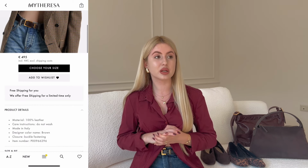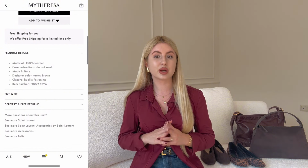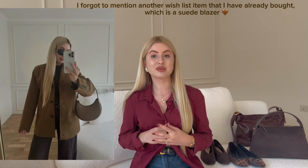I will have to see it on someone or just on some Instagram photos, maybe online, to make sure what is the exact color, because I'm not really convinced that this is a brown color. I really do like this belt. The only problem is that it is not the smaller version. So the Cassandra belts that I wear all the time are in the smaller version, and this is just the big one, which I wouldn't say it's my favorite.